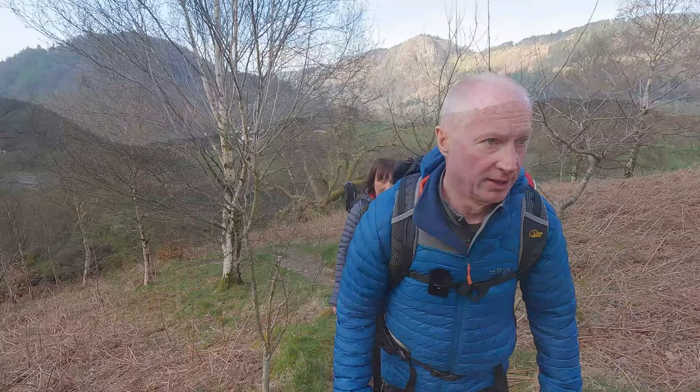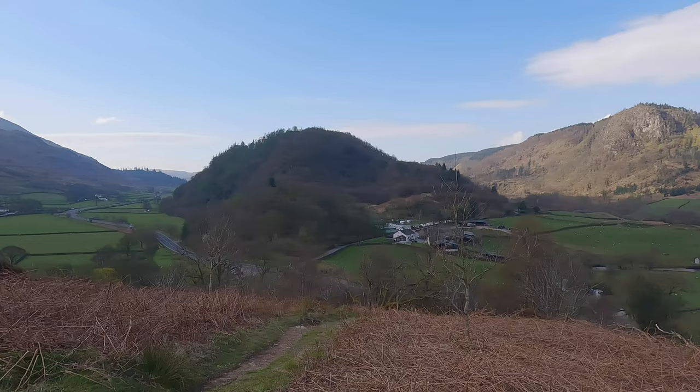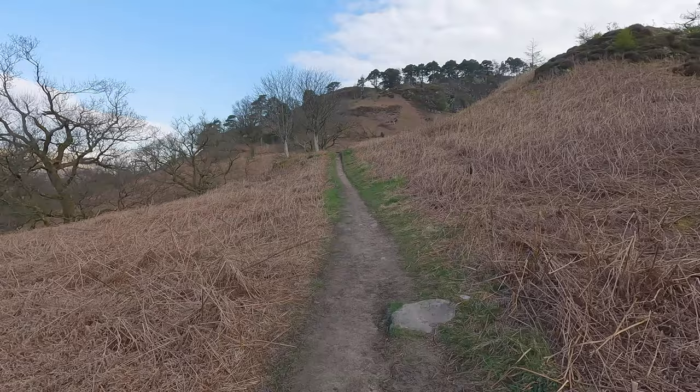Already nice views as we're heading up. That's looking over to Raven Crag there. So quite a clear path, heading up to High Rigg.